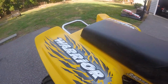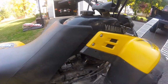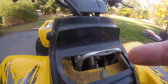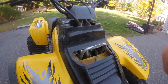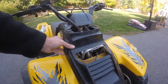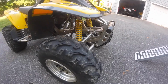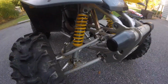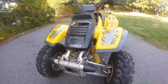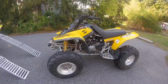Still has all the graphics. The seat, the original seat, not a tear in it. Still got the graphics up front. I have the headlight. It's in the garage. I took this off trying to figure out what might be the matter with it. I have the key. There's no play. There's no wheel bearing play. It's not too rusty. There's a little bit of rust, but for the most part, it's in pretty good shape. It's a good bike.